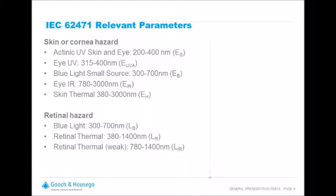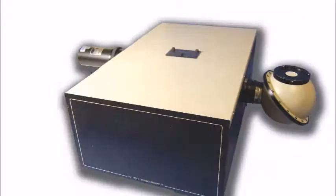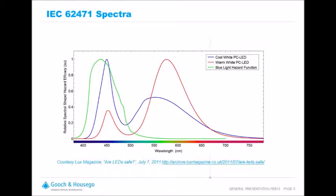Gooch and Housego provides spectroradiometer systems worldwide to manufacturers of lighting components and finished products, as well as to leading independent test laboratories. To assess the risk of injury to persons using lighting products, the spectral distribution of the emission must be determined, not only for the visible, but over a broader range, starting at 200 nanometers in the UV and scanning to 1400 nanometers. Also, irradiance out to 3000 nanometers must be quantified.